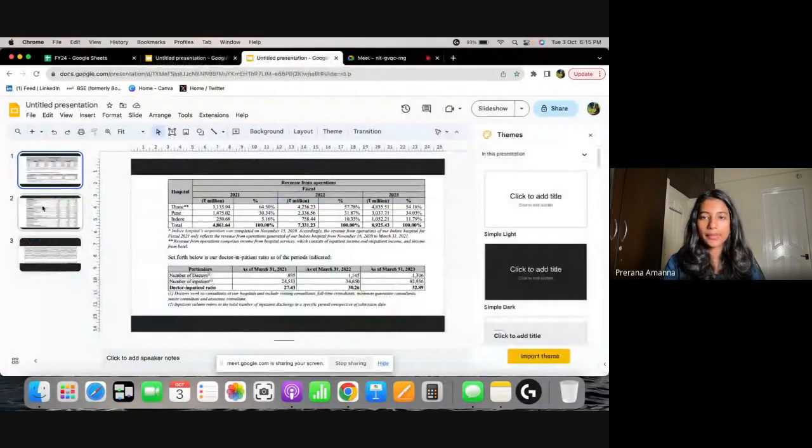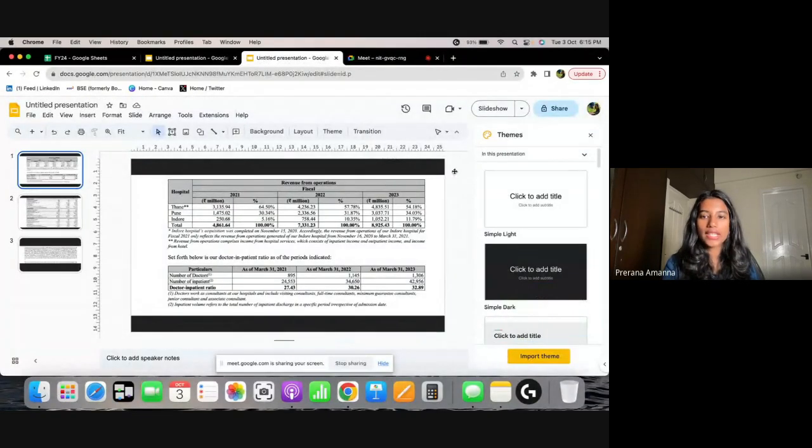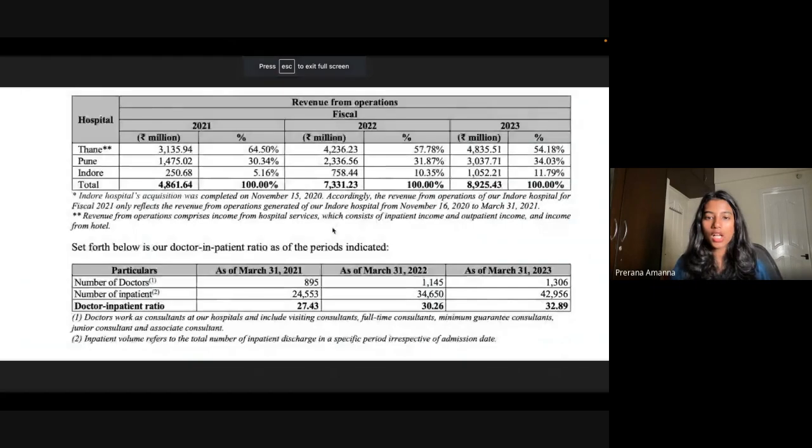Yeah. Let me just share. Yeah, I hope the screen is visible, right? Yeah, the screen is visible. So if you can see, they have 3 hospitals now. So अगर आप देखते हो 3 hospitals हैं, थाने, पुणे and इंदौर.